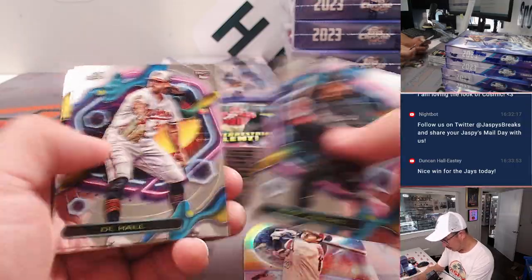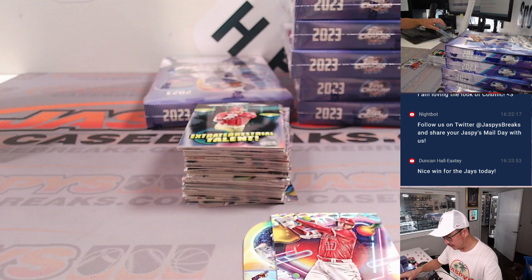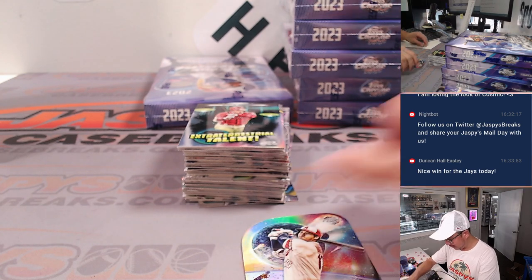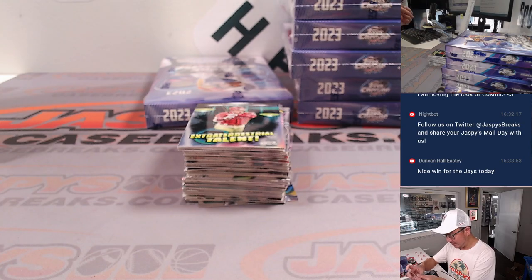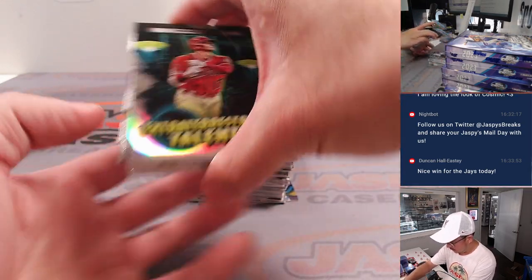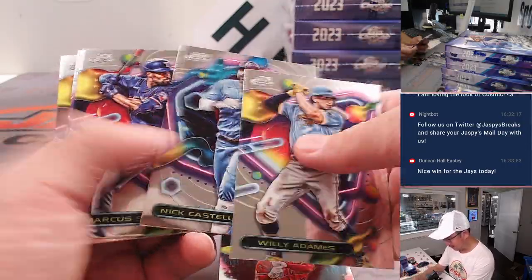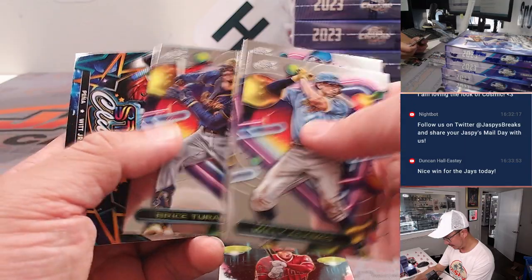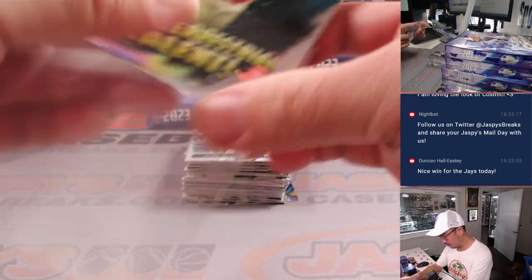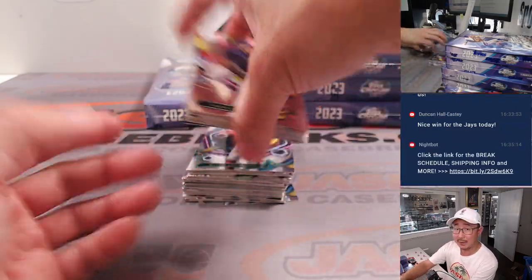Launch Into Orbit Ohtani die cut. There's an Ohtani nuclear. I'm sure all those inserts and parallels have a little boost in value just because of the player that he is. Ohtani extraterrestrial talent. All that for Rob. They all add up, Rob. He might be an alien.